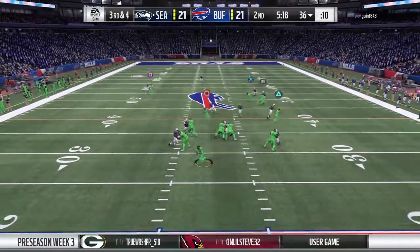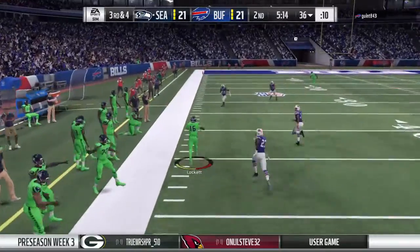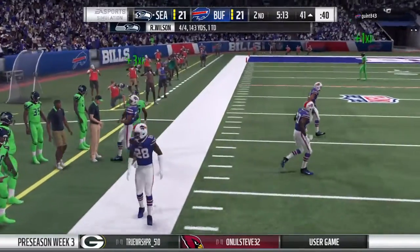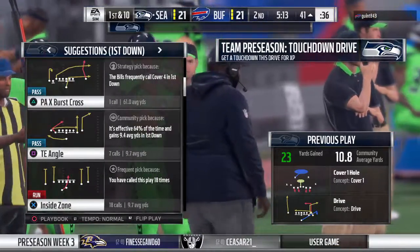Now it's Wilson, buying time to his left. This complete to Lockett. And he'll be out of bounds just shy of the 40. 23 yards on the play.